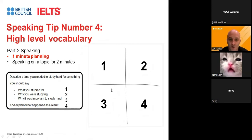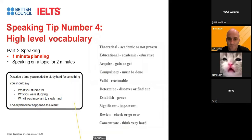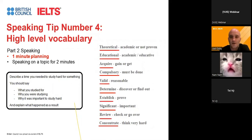So what you studied for, it could be English. So write English down. But then you want to think of higher level vocabulary that you can somehow use in your part 2. And let's have a look. So here's some language that you could actually use here. Theoretical, educational, acquire, compulsory, valid, determine, establish, significant, review, concentrate. So these are all high-level things that you could use for it.